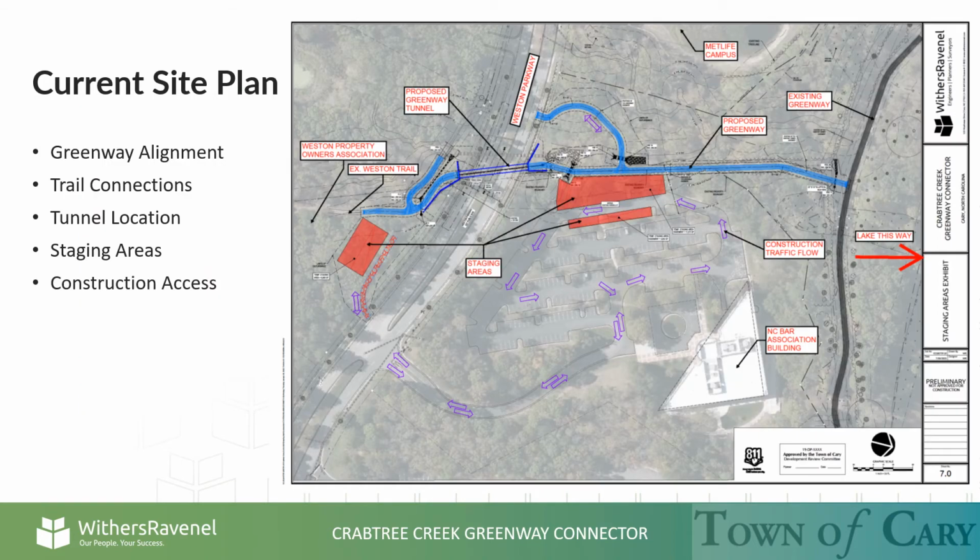This slide represents an overall view of the current site plan. It depicts the proposed Greenway Connector alignment in blue and the associated staging areas in solid red hatching. Note that the view has been rotated with north to the right. Left of the exhibit, the Greenway connects to the existing Weston Property Trail, then goes under Weston Parkway, and connects to the existing Crabtree Creek Greenway about 650 feet north of the tunnel exit.